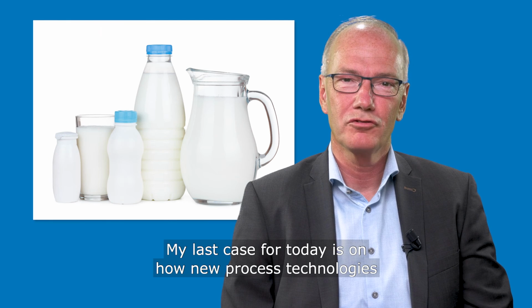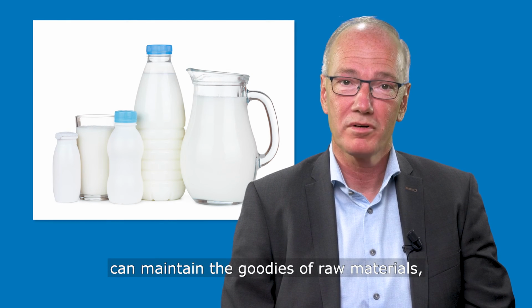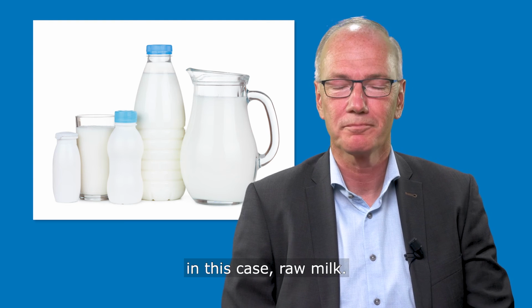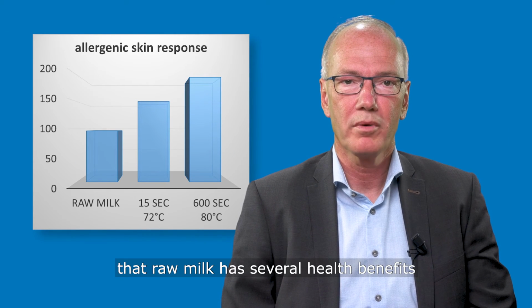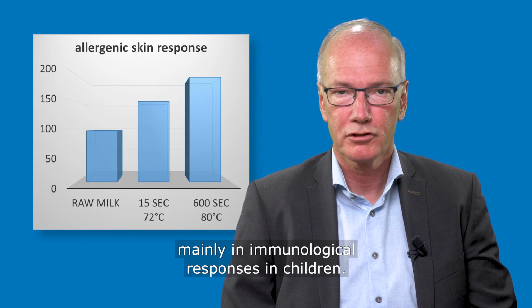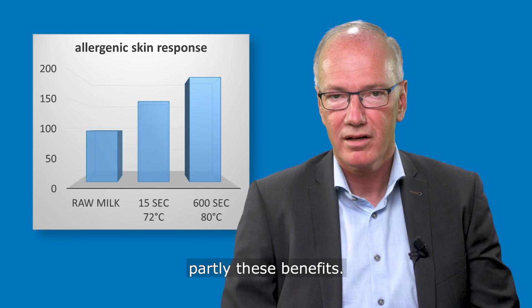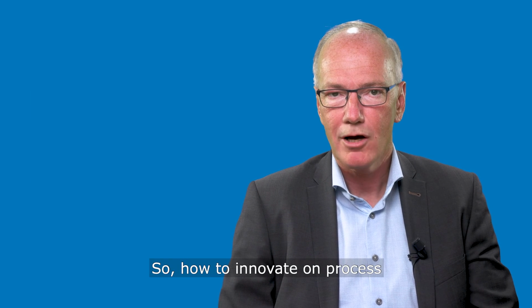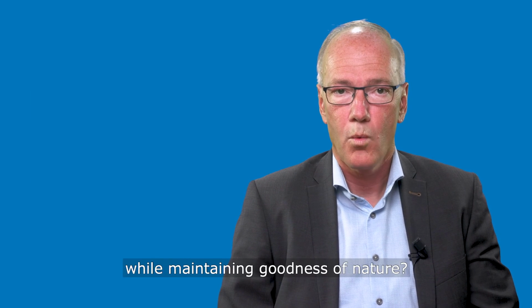My last case for today is on how new process technologies can maintain the goodies of raw materials, in this case raw milk. Last year it has been scientifically proven that raw milk has several health benefits, mainly in immunological responses in children. Pasteurization of milk destroys partly these benefits, so how to innovate on process that kills the pathogenic bacteria while maintaining goodness of nature.